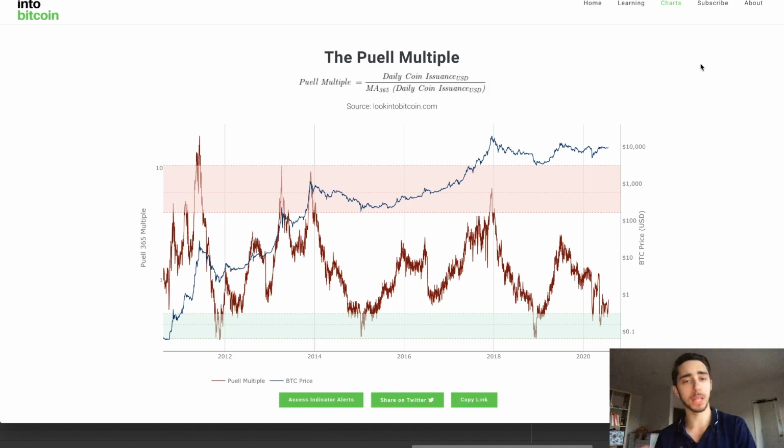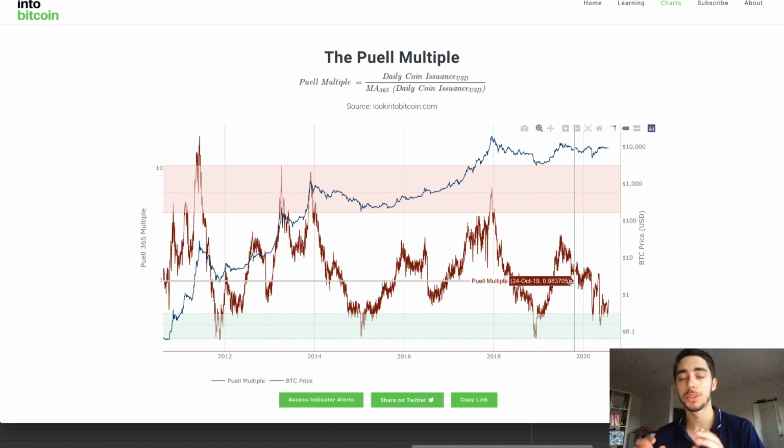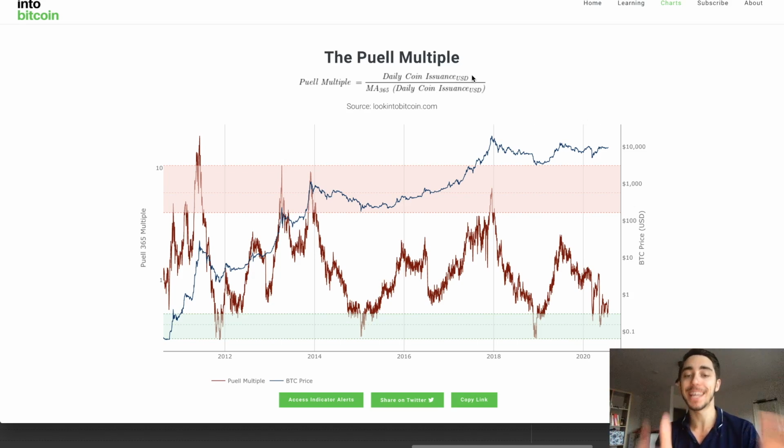Speaking to the supply side dynamics of Bitcoin as well, we also want to keep in mind the daily coin issuance. This is what's known as the POI Multiple. Now, to put this very simply, what this chart determines here, it's the red line here that we want to focus on. The red line here determines the daily coin issuance, so the dollar amount of Bitcoin being issued, divided by a 365-day moving average in this case.